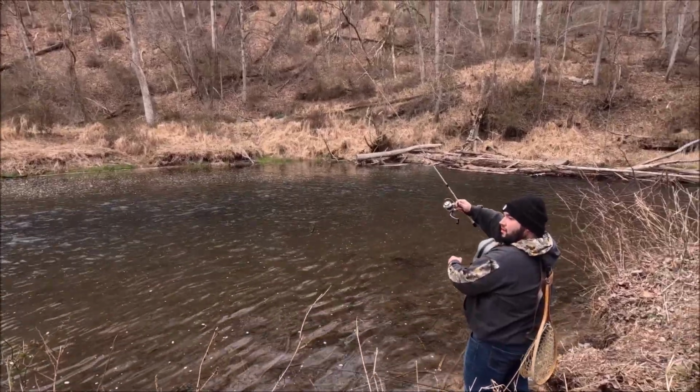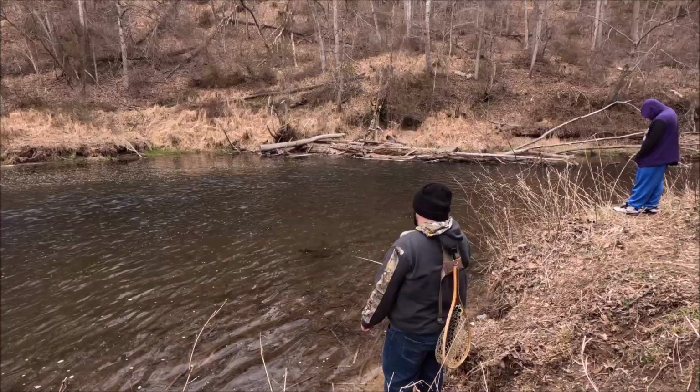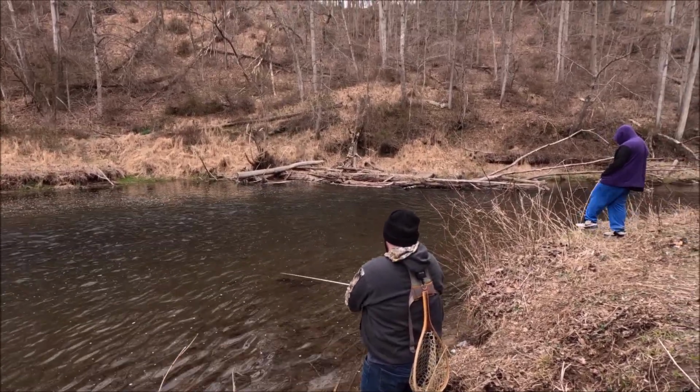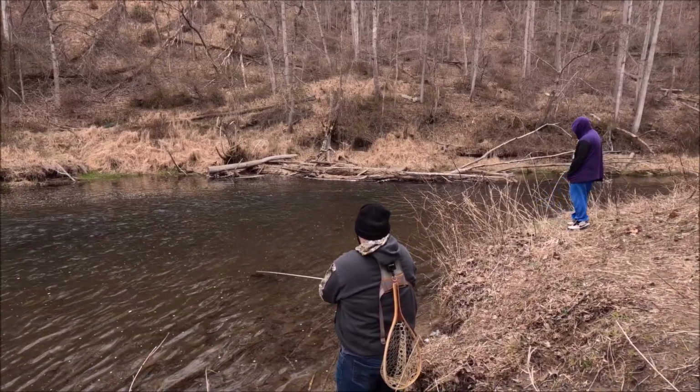We're using artificial night crawlers. You can get them from Walmart in the little packs. They look just like real night crawlers. Exactly. And they come in the scent boxes. They look identical to a real night crawler, like a little chunk of one pinched off. They're even called pinched crawlers or something, right?